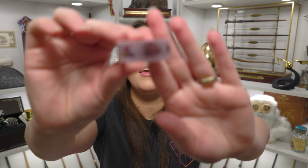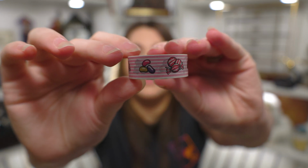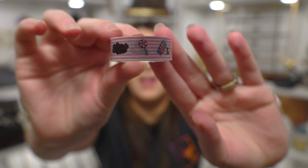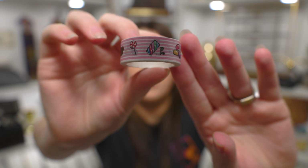Okay, I think we have some washi tape, I think is what it's called. I don't use it, so I'm not exactly sure of the term, but I'm pretty sure it's washi tape. But it looks like we have some cool designs. So there's 3 of them total. This first one you can see is Honeydukes themed. It has jelly beans and just candies. And it has the pink stripes of Honeydukes.